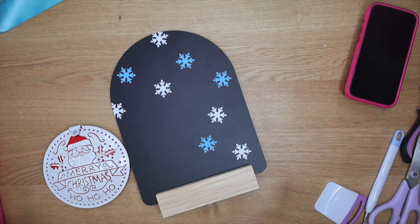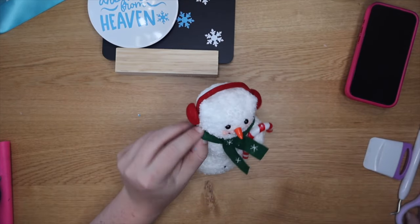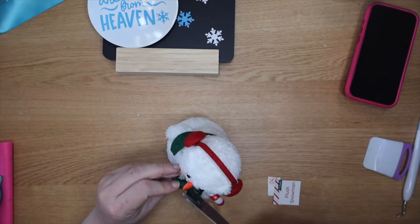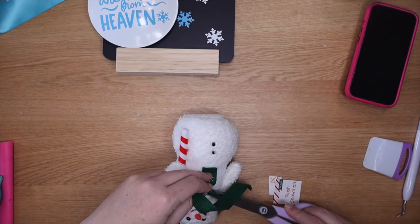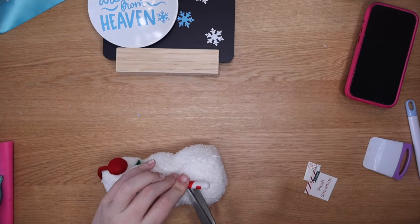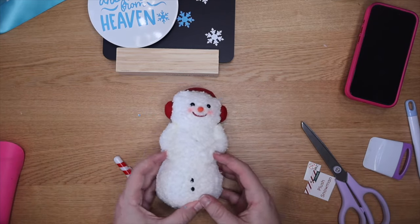Once I had this all on here, I hot glued the circle down, and then I wanted to use this cute little snowman that I recently found in the dollar section at Target. He was $3, but he's very Christmassy, and so I thought, hey, I had such success cutting apart Teddy the Yeti. Why not cut apart Frosty? That name was not even that great, but you know, we're going to roll with it. So we're going to call him Frosty, but yeah, I'm not great with naming. I think Teddy was my one win for this video.